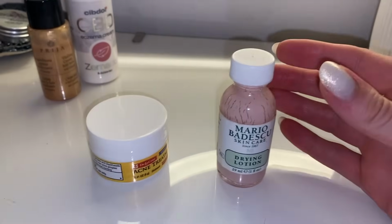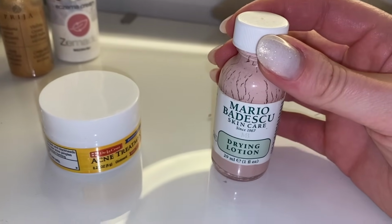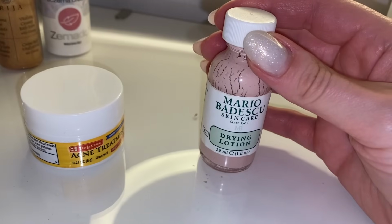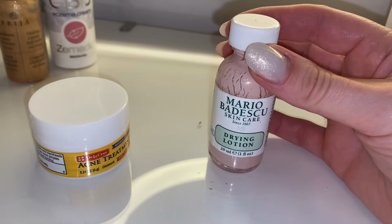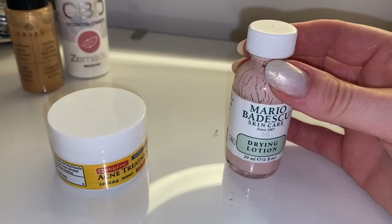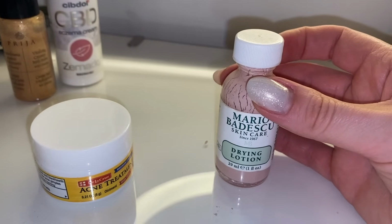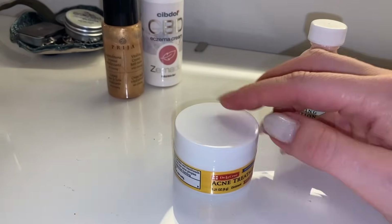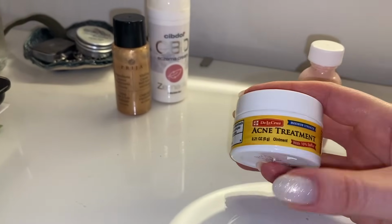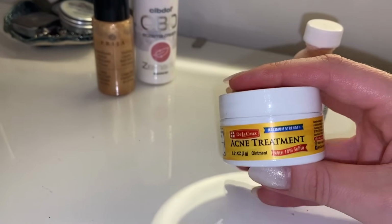And then this Mario Badescu drying lotion is many years old. I've never actually felt that it does anything to pimples when I get them, so I don't know why I've just kept using it, but I'm gonna declutter this now. And I did try this thing here instead, this acne treatment, and it's the same. I don't feel like it does anything.